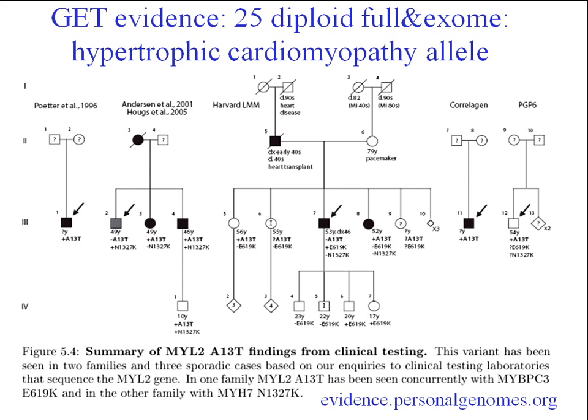At that point we thought that it was worthwhile for PGP number 6 to get an echocardiogram of the thickening of the heart every 2 years, hoping that he wouldn't develop any symptoms.